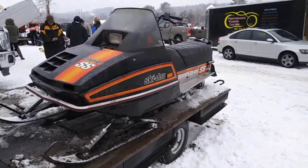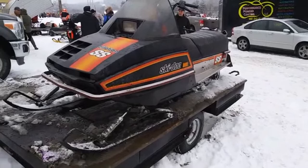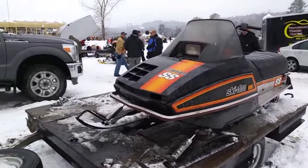And then a few years later, my dad got a Citation 4500. It wasn't as sporty as this. Didn't have the twin carb, but it was nice. You could hang the track out, hang the tail end out, you know.